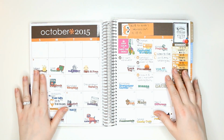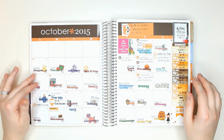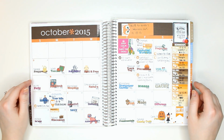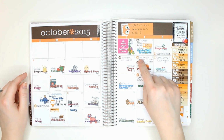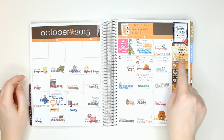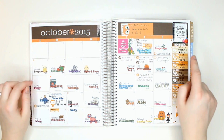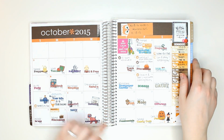And then we come into October, and this was the first month I had my Scribble Prints Co and Vintage Gypsy Road subscription. And I still like to do this where I'll add little asterisks in for big things, like weddings, someone visiting, that sort of stuff.